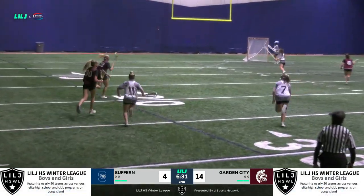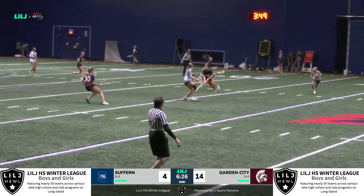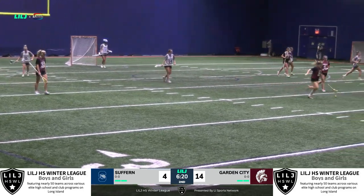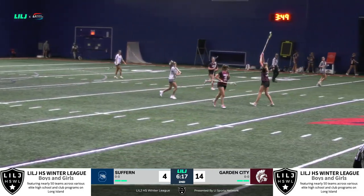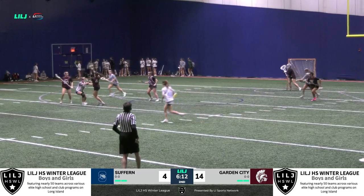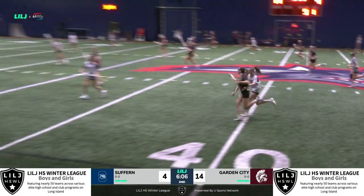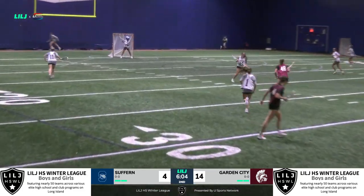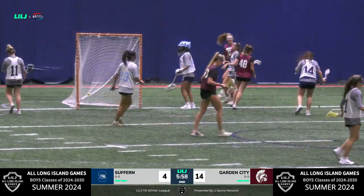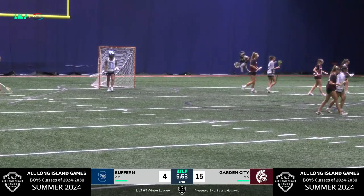And Anderson with the turnover. Ball back with Garden City. This one loose though. And it looks like that's gonna be an empty on Garden City. So back to Suffern, this one goes. And the look ahead, trying to get it to Nevin Sullivan. Now that's Hafner. Hafner with the stinger. And that's 3 for Arky Hafner.